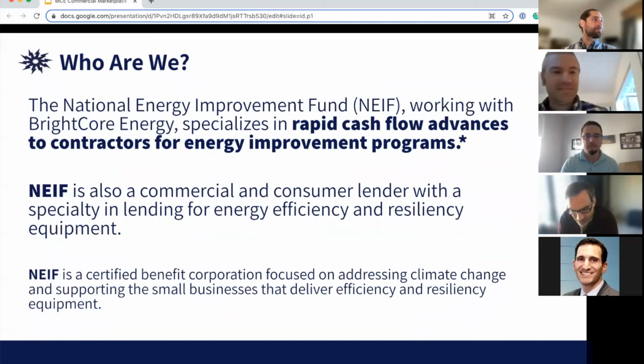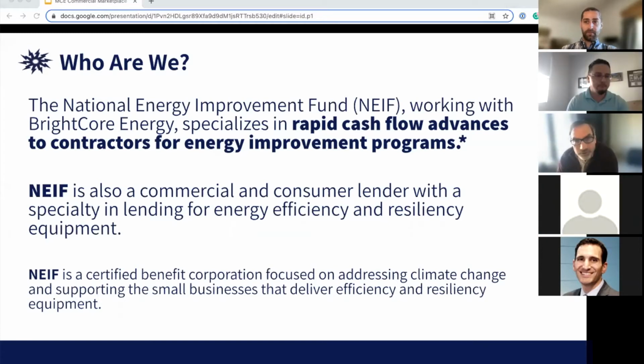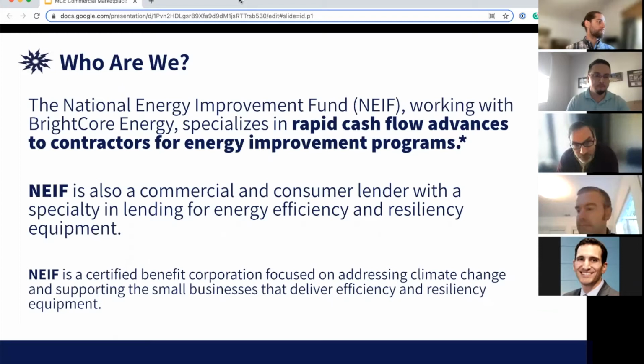What we've put together is a program that's really designed to be complementary to what you've just been hearing about from the other folks on this meeting. It's designed to provide rapid cash flow advances to contractors who are participating in this MCE program. I should mention though that we also do this for more traditional rebate programs around the country. So NEIF, National Energy Improvement Fund, is working with a company called Bright Core Energy, our partner capital provider here, to provide these rapid advances.